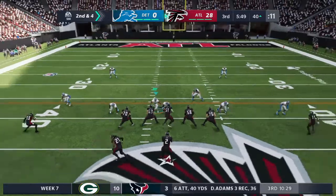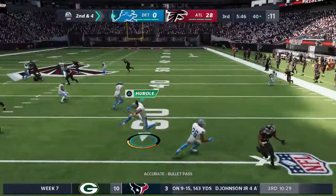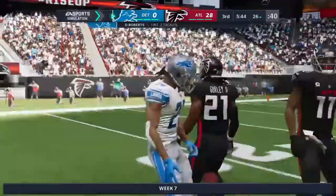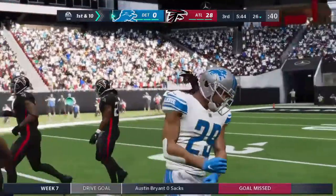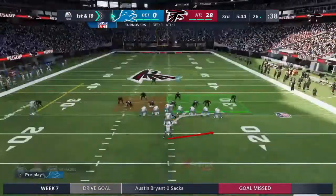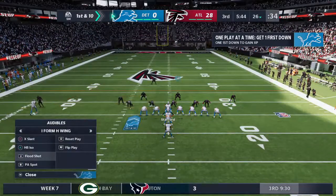And 4. From the gun, it's Ryan. Looking for Jones, and it's intercepted. Picked off at the 28. And they will take over at the 26-yard line. They needed a break. They needed to make a play here in the third quarter. Defensively, they did that. Now they got to go quickly and get some points on the board.